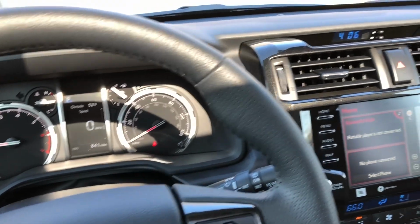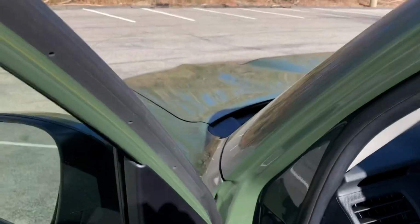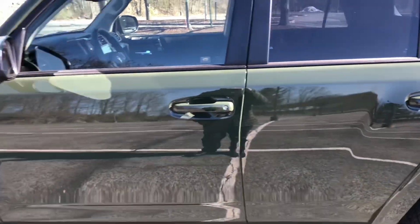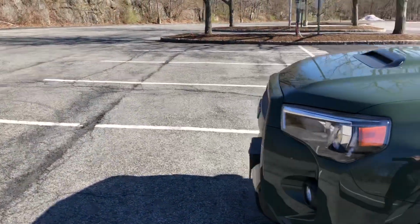And then I got this. I'm gonna hop out right now and continue this as I'm walking around the car a little bit. I don't think you can hear the exhaust, but I'm sure you're probably more interested in seeing the outside than the inside anyway. Like I said, I'm definitely happy with the car. I have no complaints. I'm glad I got it.